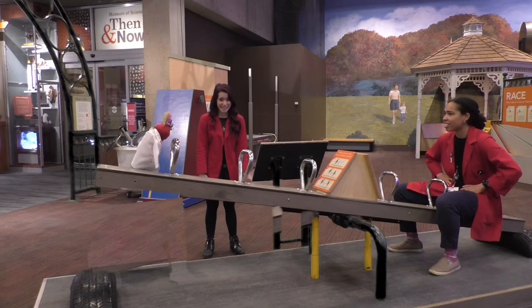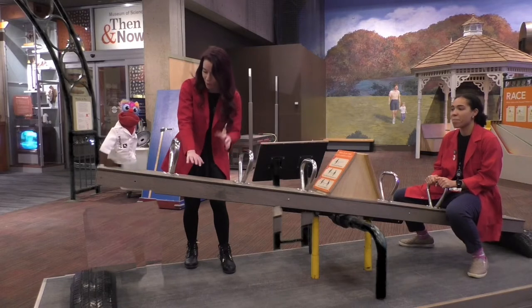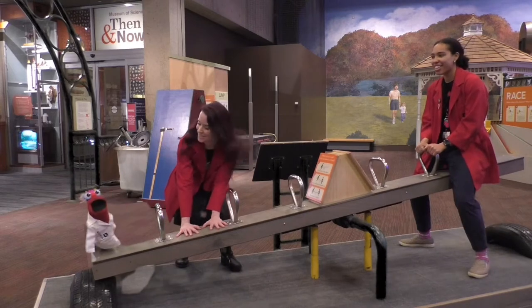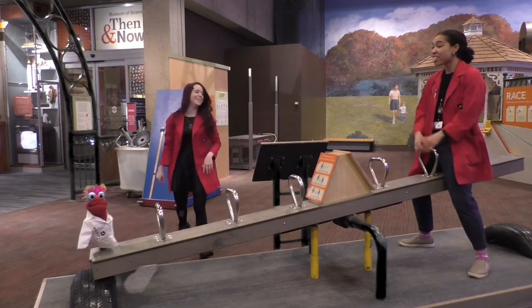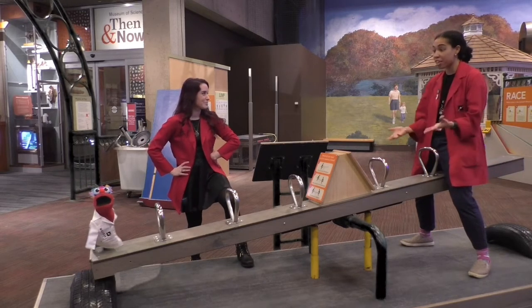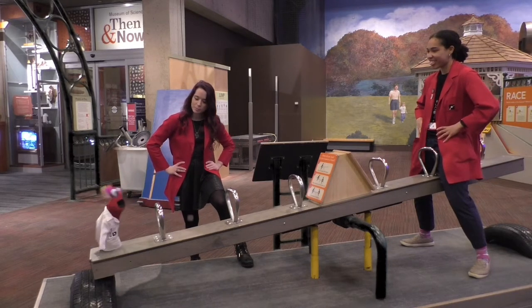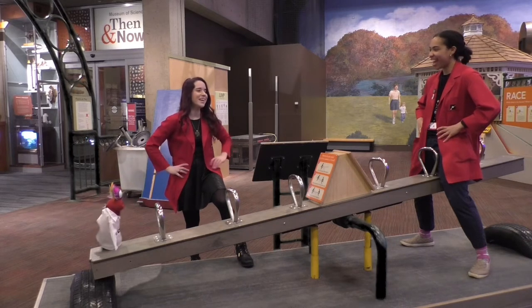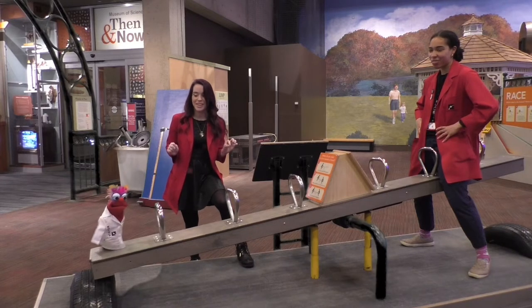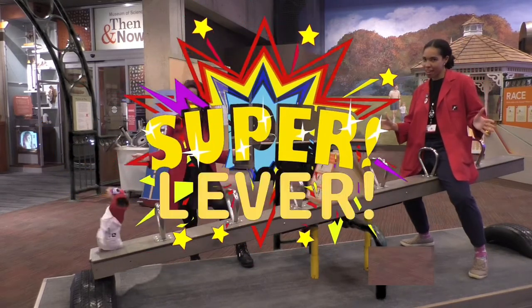Do you want some help there, Sally? Yeah, please. All right, I'm gonna help you too. We're gonna use a force to push down, which makes the other side go up. All right, 3, 2, 1. Nice. I'm so strong. You know, there's a trick to the seesaw. You can actually lift up something that's really heavy if you change where you're pushing. Really? So how can I push you if I am just a puppet? Well, we actually have something where you could be able to lift us, even though you're just a puppet. It is an extreme version of the seesaw, and we call it the super lever.